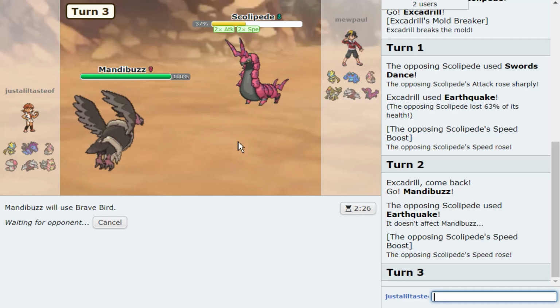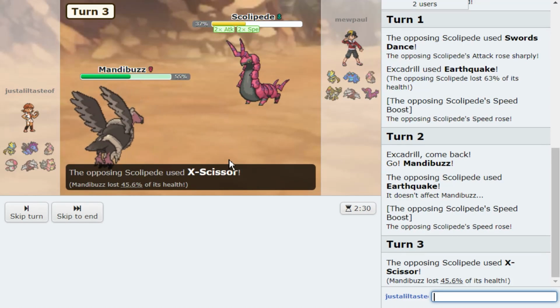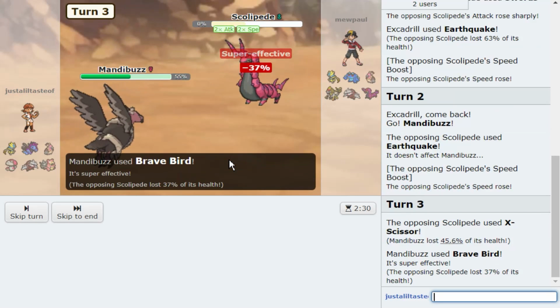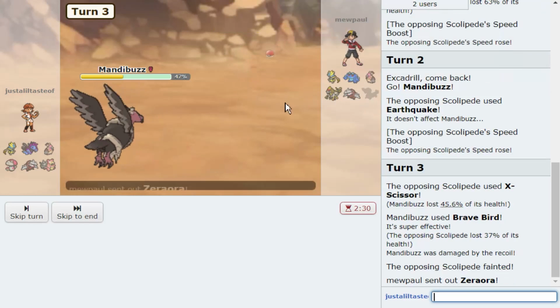So, we'll go for Brave Bird here, just to knock them out. They can't Baton Pass because Baton Pass isn't legal. And Brave Bird says, hey, don't go Como. Excessor did a good chunk, not gonna lie. But I should be able to Roost with this thing on their own MANDIBUZZ. And just getting rid of Scolipede, that's something I don't have to worry about sweeping me late game.